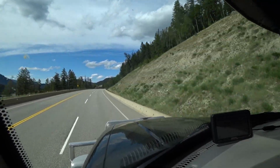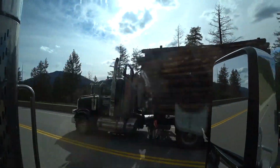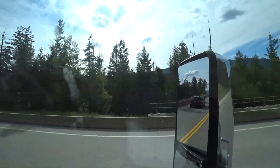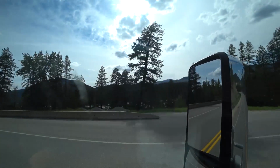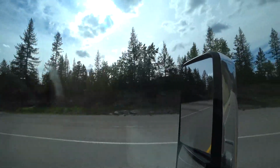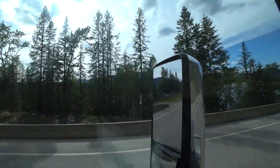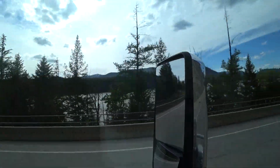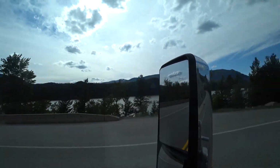Should have let you guys keep facing that way, huh? You guys have seen these roads before, but you haven't seen what's beside me when I'm on these roads.